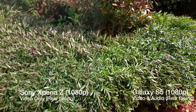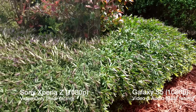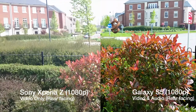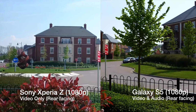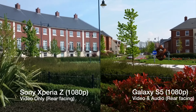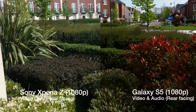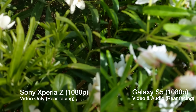Another thing worth noting down is that the Xperia Z2 just threw up some warning that it was overheating. So that particular thing, that rumour that is going around at the moment, is true. When recording in 4K, after literally just a few minutes, it does shut down and turn the camera off because of overheating.